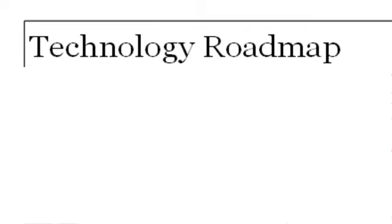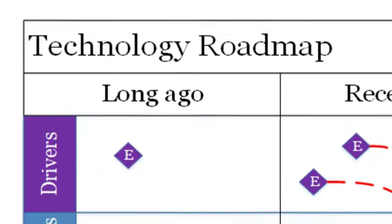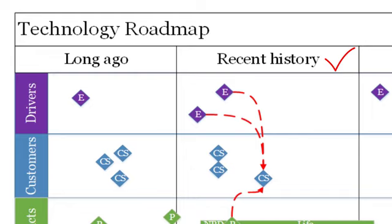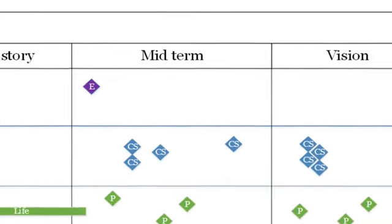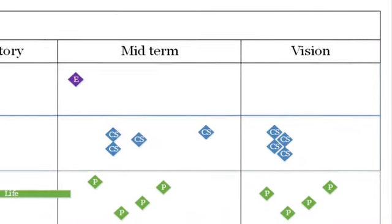We're getting close to the end here. Here's my recommendation. A technology roadmap needs a timeline that starts long ago when relevant technology started. Then the timeline will have recent history with lots of detail for the recent past because we have lots of data and good memory. The timeline will need not only enough midterm future to see our technologies mature, but enough future to see our technologies reach our vision with our new products.